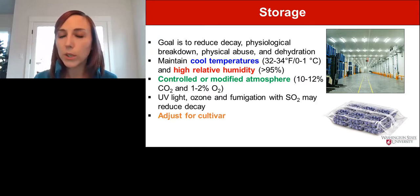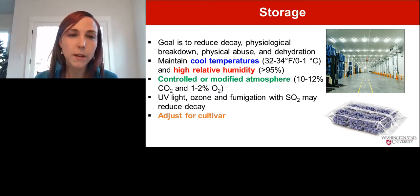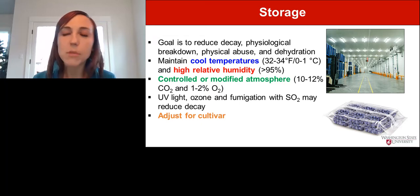For blueberry, we're looking at having our temperatures at 32 to 34 degrees Fahrenheit and a high relative humidity to reduce water loss. I'd say anything from 95% or above is around the relative humidity range we want to be targeting for blueberry species. There are more advances in controlled and modified atmosphere storage. That's an exciting area to look at, including some of the modified packaging that you see on the lower right, where we can adjust the CO2 and the O2 concentrations.